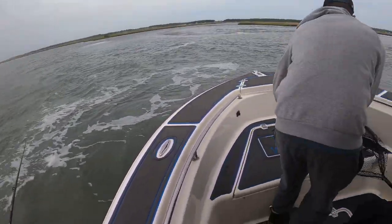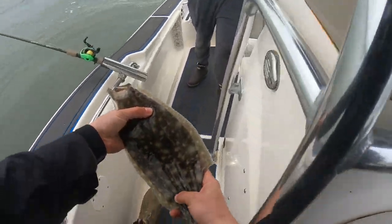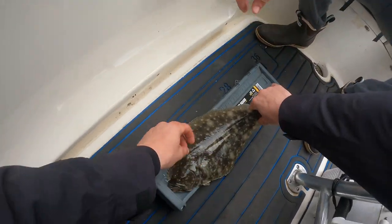Right at the mouth right there. That one's going to be close. You never felt him? He's long. I never felt him tapping it, but it nosed into that.